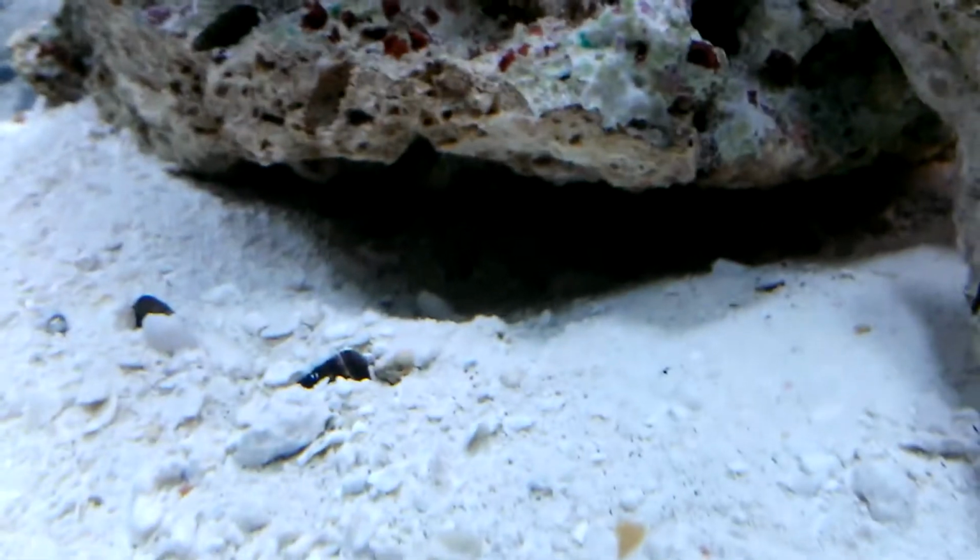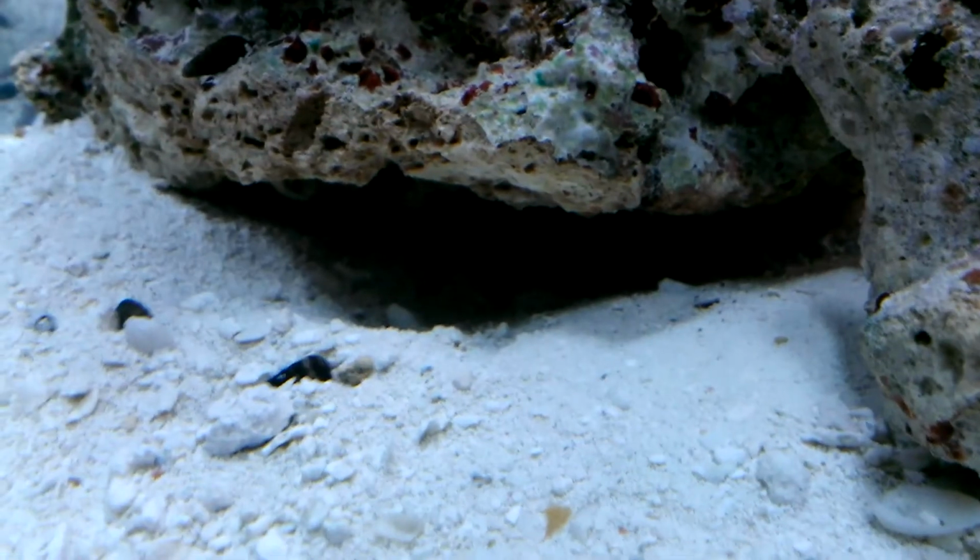The blue damsel right there, he made himself a little home over here underneath the rock. He dug that out and made that his little spot. So that's where he goes, like when I turn out the light at night, he goes to sleep right in there.